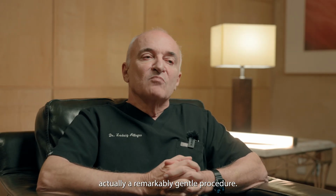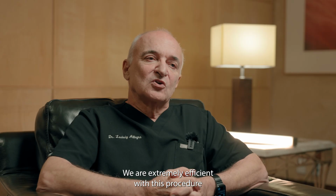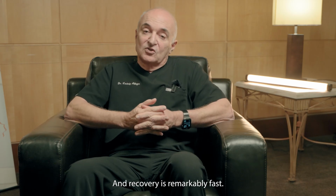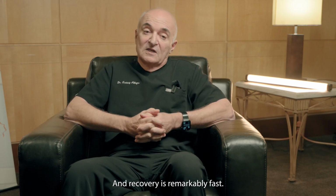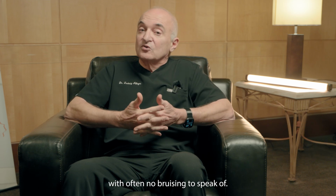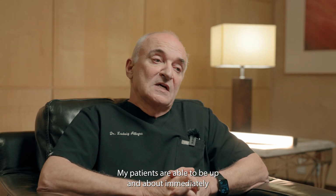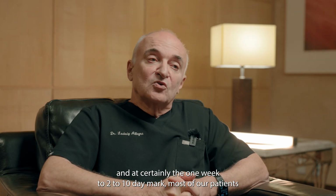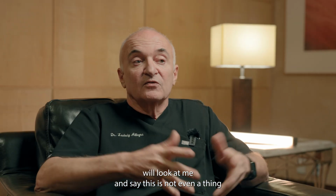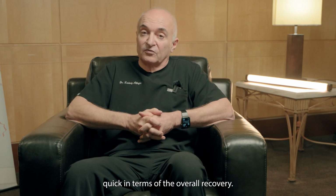This is actually a remarkably gentle procedure. We are extremely efficient with this procedure, often performed in under 2 hours, and recovery is remarkably fast. This is a procedure with often no bruising to speak of. My patients are able to be up and about immediately. And at certainly the 1 week to 10 day mark, most of my patients will look at me and say, this was not even a thing, and are remarkably quick in terms of the overall recovery.